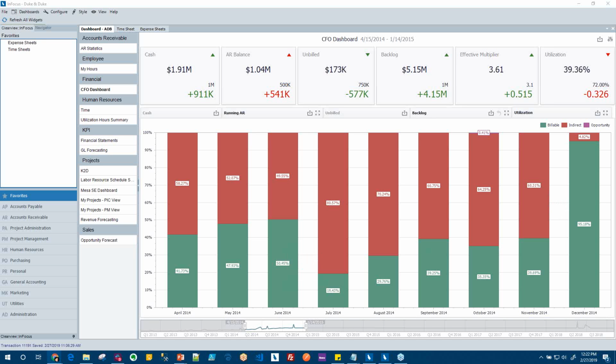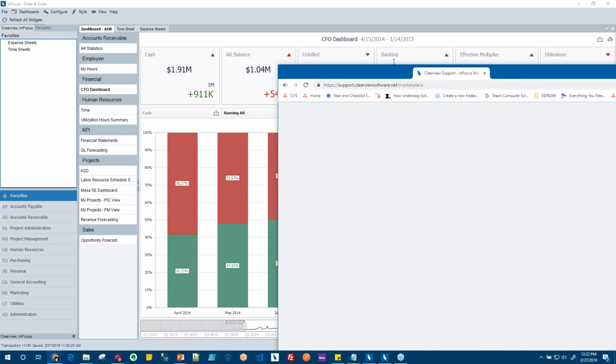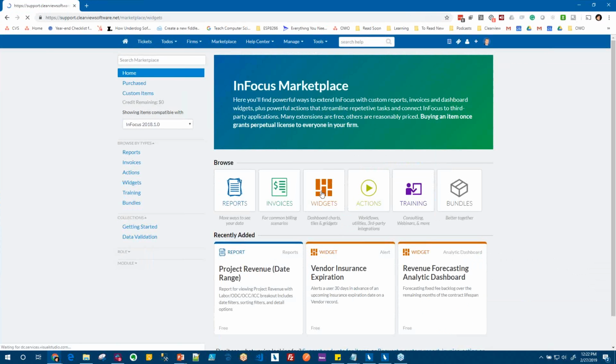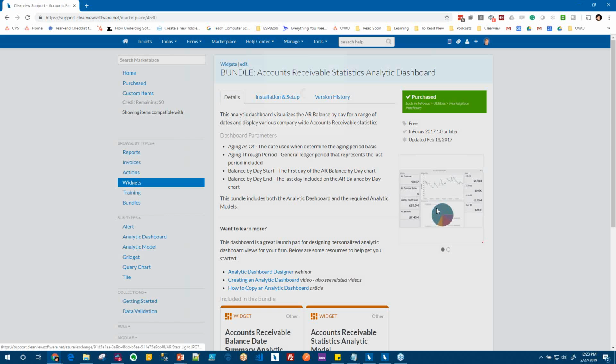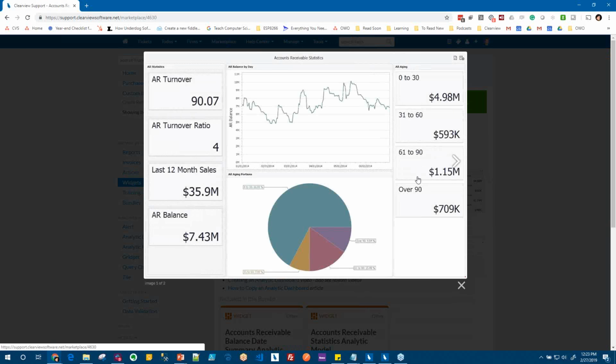And I'll show you, actually, let's take a peek over at that real quick. So if I go out here, go to my dashboard widget area, I can browse this, click on any dashboard that I want to see, and then download it into my system. Now, these dashboards aren't static, so they're real time, and they're based on my design. So I can go in and change it.